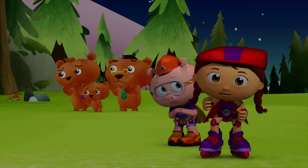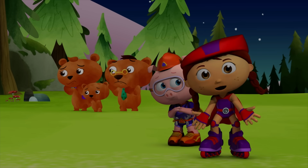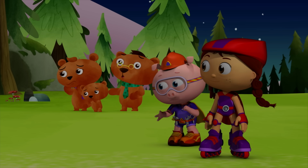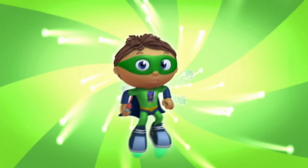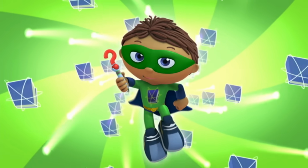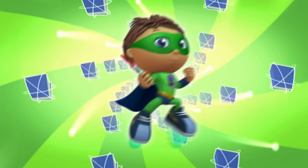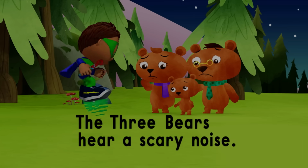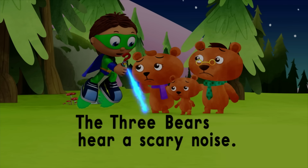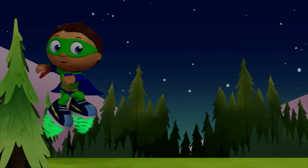We need to help the 3 bears not be so scared. And us. Don't forget us. But how? Super Why to the rescue! With the power to read, I can change the story and save the day. Let's change the word scary in this sentence. Zap. Why, Writer? Right.